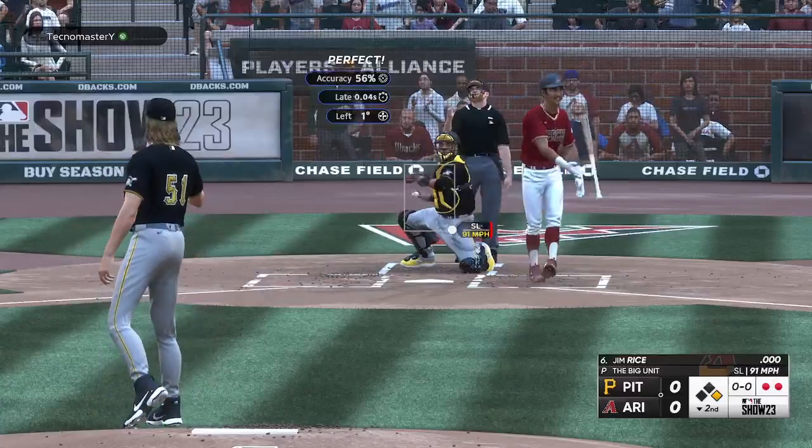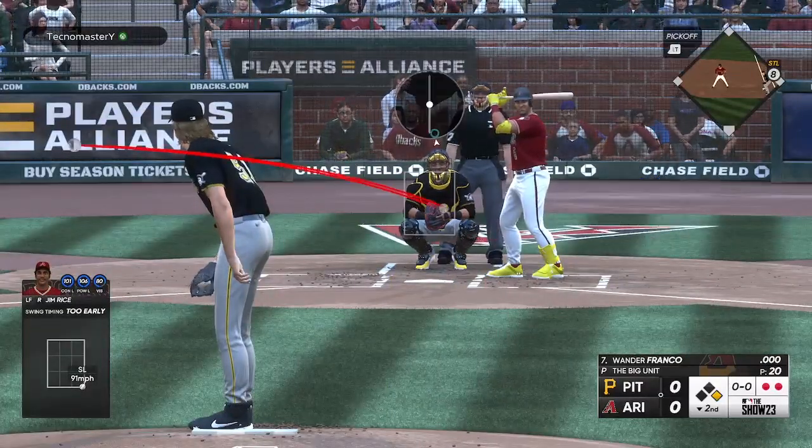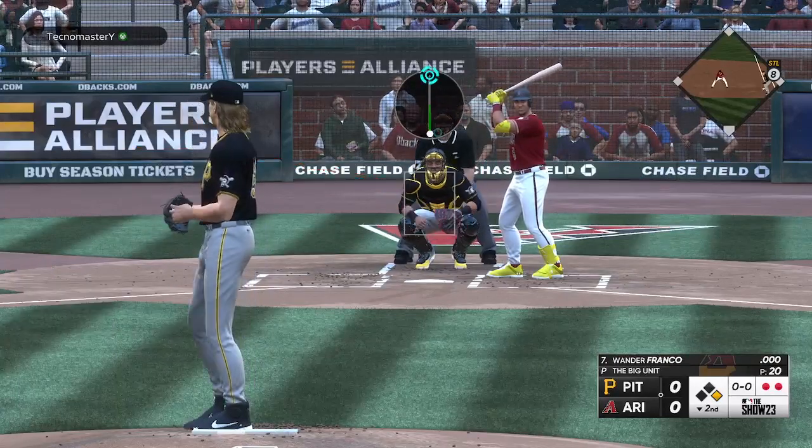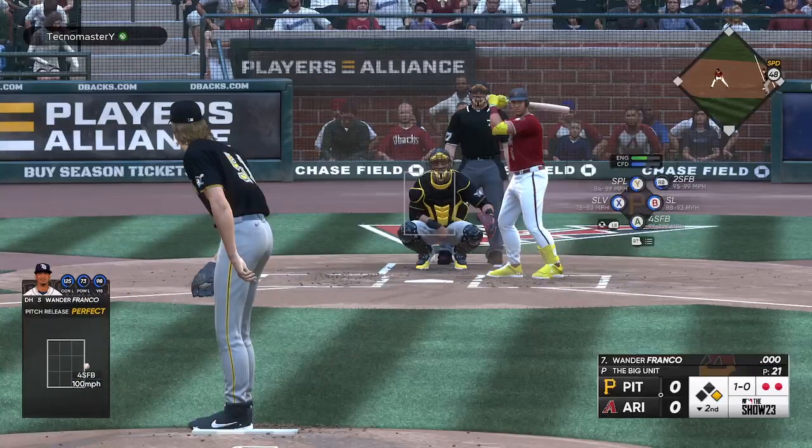Just a swing and a miss there. Don't think you want to throw it again, though. Back foot slider ties him up, struck him out. Now batting Wander Franco. First pitch, ball, and inside. He just misses.